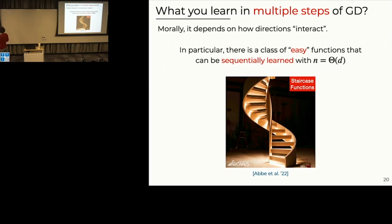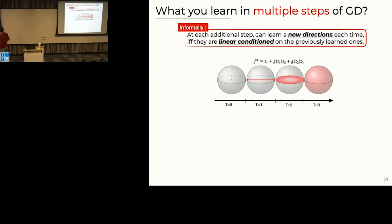And the way they interact is given by this construction that first appears in the context of SGD in the works of Theodore, where you have this notion of staircase. So here, I can try to give you a little bit of intuition of what's going on. If you have a target function which has a structure such that after you learn one direction, conditionally on this direction, the other directions are linear, then you can learn them at linear sample complexity by taking several gradient steps.